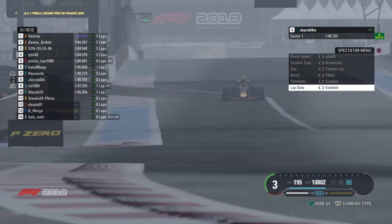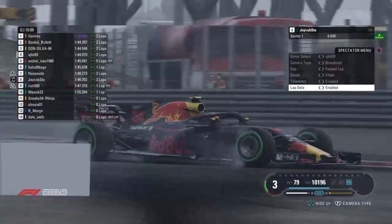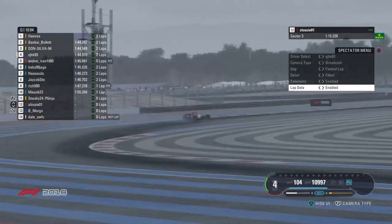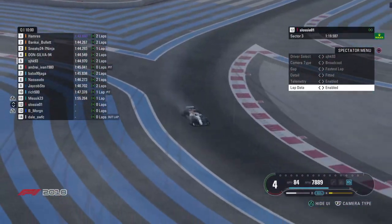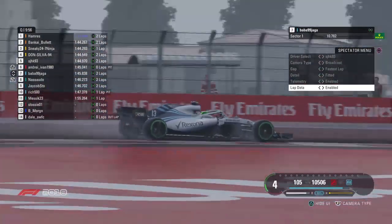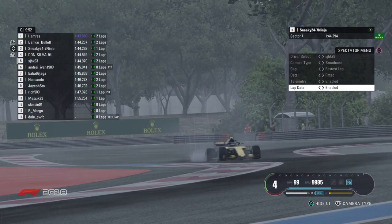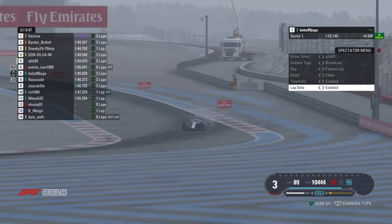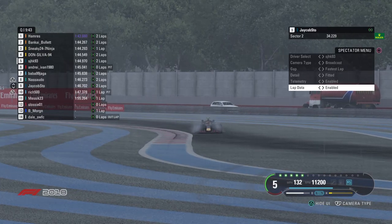Who was that who just set a time? I believe it was Jacob who just set a time. That gets him up into 8th place, but Dale on his outlap, B Morgan, and who was that? Oh, it was Sneaky Ninja. Sneaky Ninja all the way up to 3rd place. Brilliant lap time from Sneaky Ninja as we got a yellow flag in sector 2, Ivor. I think it might have been for Jacob.